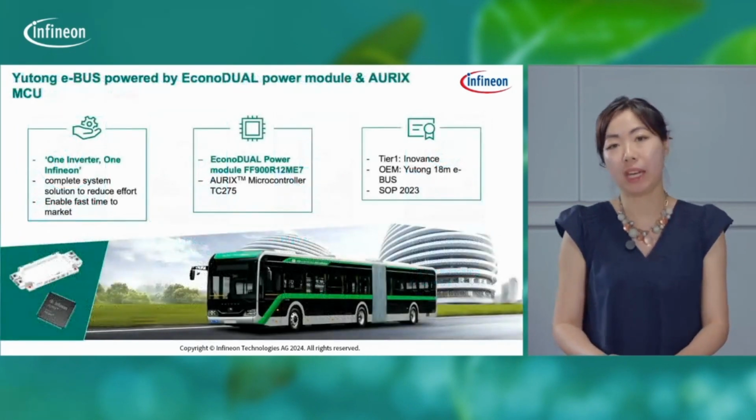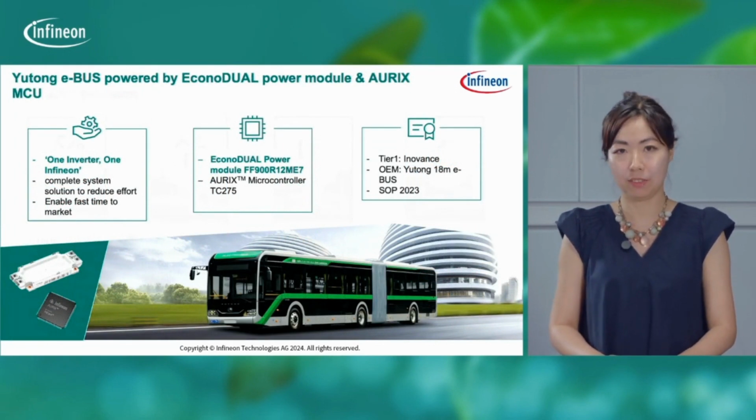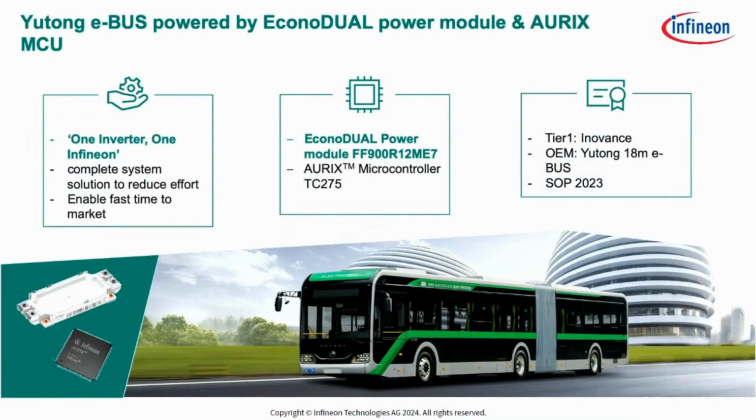Having said those 4 areas, I would also be very proud to show that at Infineon, we have the so-called one inverter, one Infineon approach, which is valid both for passenger vehicles and commercial agriculture vehicles. Here we have a very nice success story with one of the leading OEMs in China, Yutong e-bus. If you look at the statistics in 2022, Yutong is number 2 in the whole globe in total sold e-buses and e-trucks combined. And there you have the 32-bit AURIX microcontroller TC27, as well as the Econo Power, which is a half-bridge power module, inside of this very nice, very green e-bus.